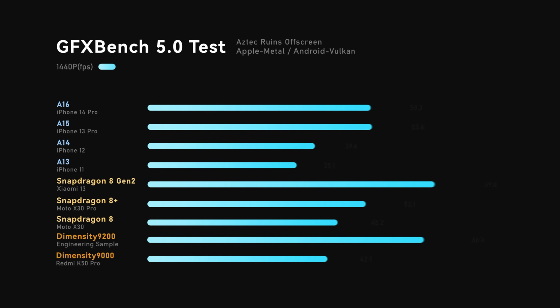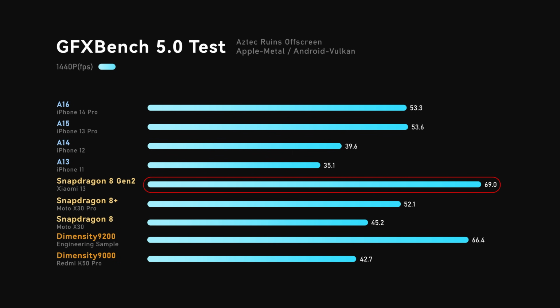So without a doubt, Apple is still dominating the leaderboard of CPU. But for the GPU, well, this is getting interesting. In terms of peak performance, Snapdragon 8 Gen 2 got about 30% better than A16 and 30% better than its predecessor, 8 Plus.